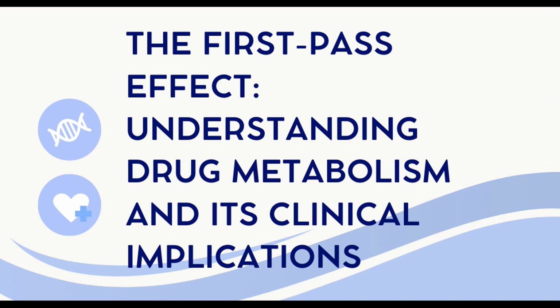2. Variable drug response. Individual variations in liver metabolism influenced by genetics, diet, and other medications can lead to significant interpatient variability in drug response. Some patients may rapidly metabolize a drug, leading to reduced efficacy, while others may experience drug toxicity due to slower metabolism.